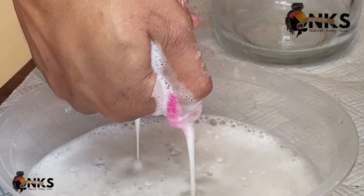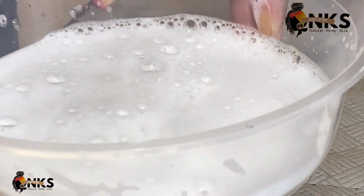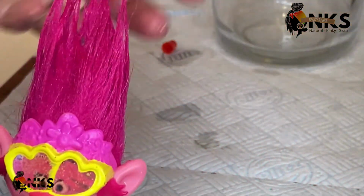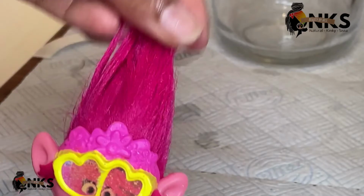All right. So that's what I wanted to show you guys today: how I formulated my nutmeg clarifying shampoo. Thanks to my little model. And his hair is no longer knotted.